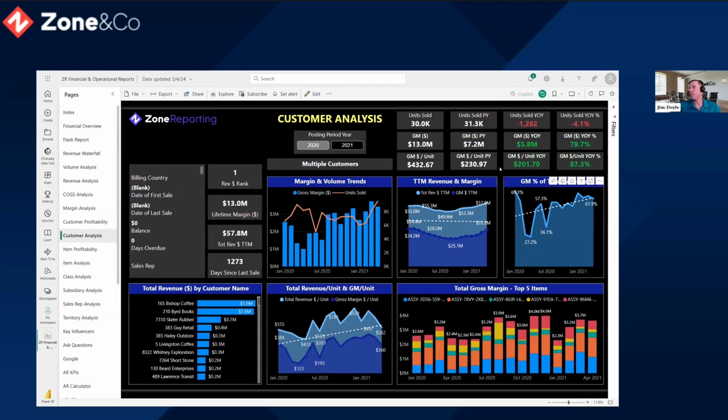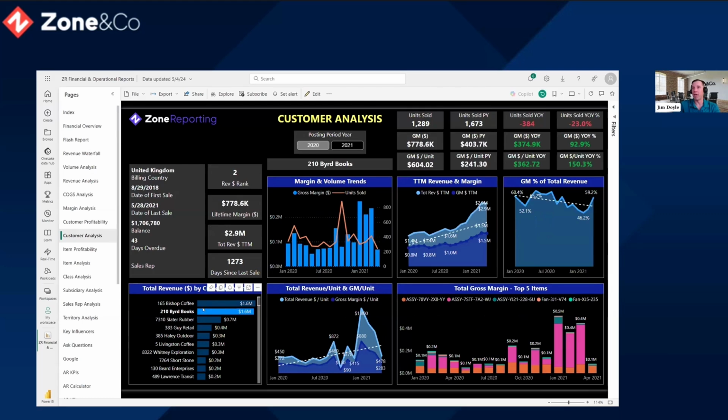Here we've got the comparative view. Here we have some trended analysis of revenue and margin. And again, I can see this for all my customers, groups of customers, or if I click on Old Faithful Bird Books again, we get that instant customer view.